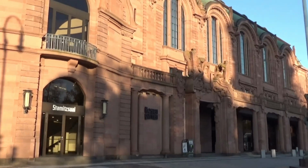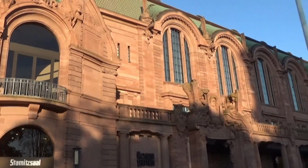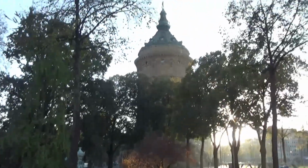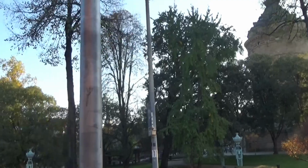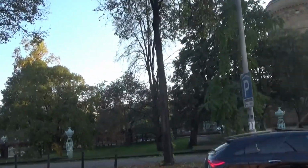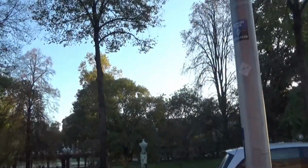Rosengarten. It's a big theater. Just over a month, all this area over here by the water tower will be full of Linux marks, vendors. Let's go enjoy.